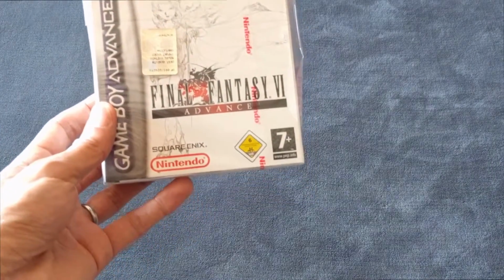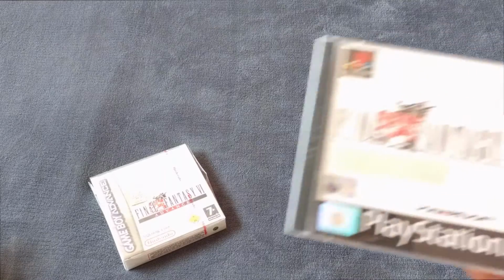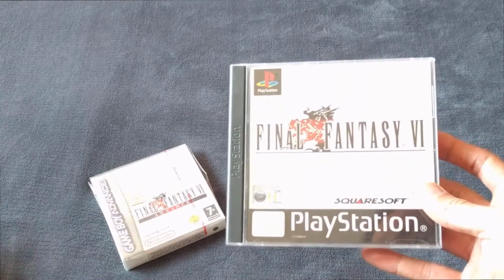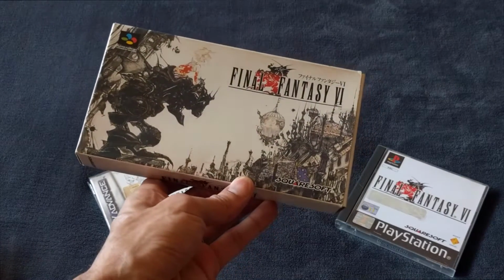Alright, so let's start off with a small fry, shall we? I have 3 copies of Final Fantasy VI. One for the Game Boy Advance, one for the PlayStation 1, and the other for the Super Nintendo, but this is the Japanese version.